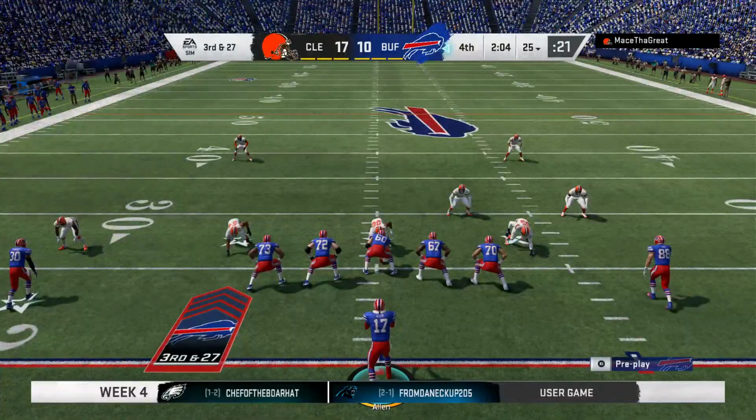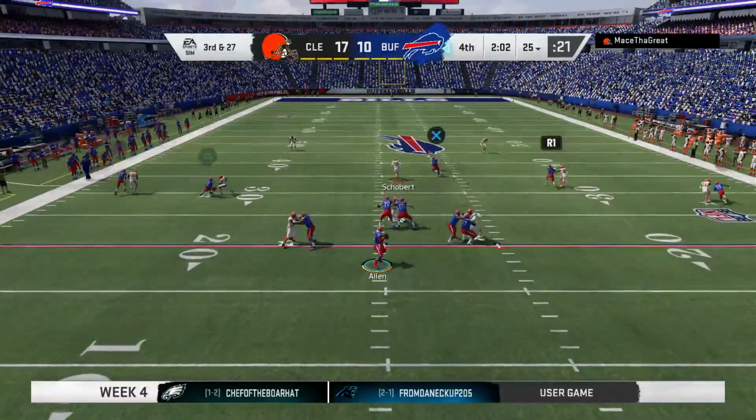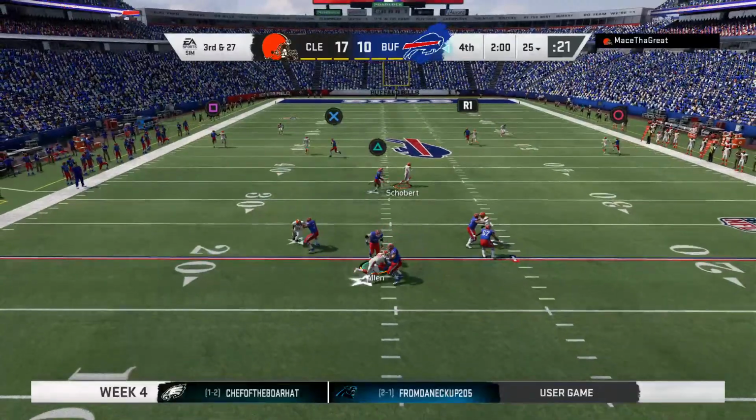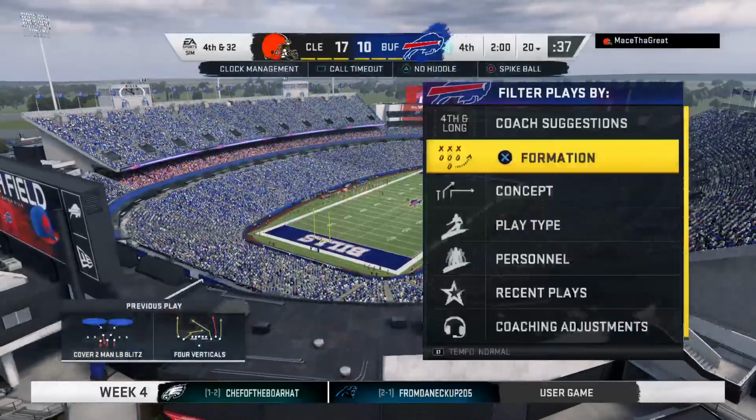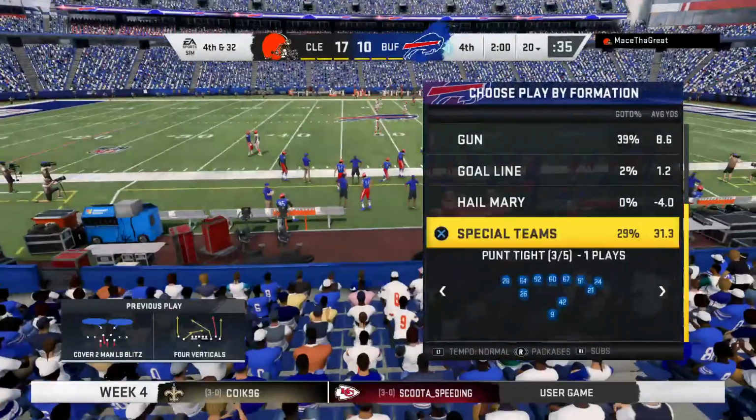Get out the field, defense. On 3rd and long, it's Allen. And he's going to go down again. 4th quarter, down to the final 2 minutes, and we've got a one-score game.